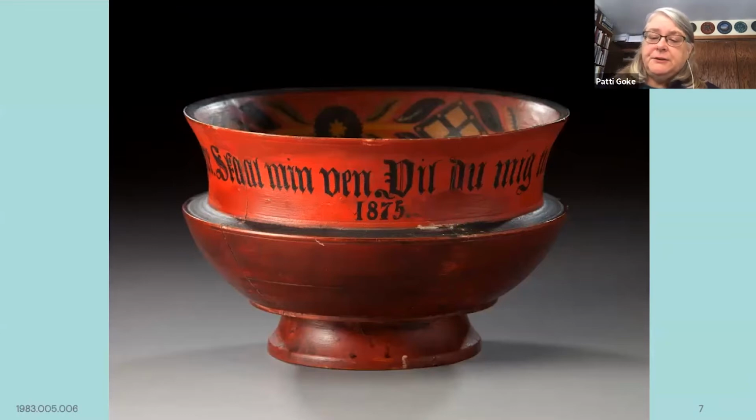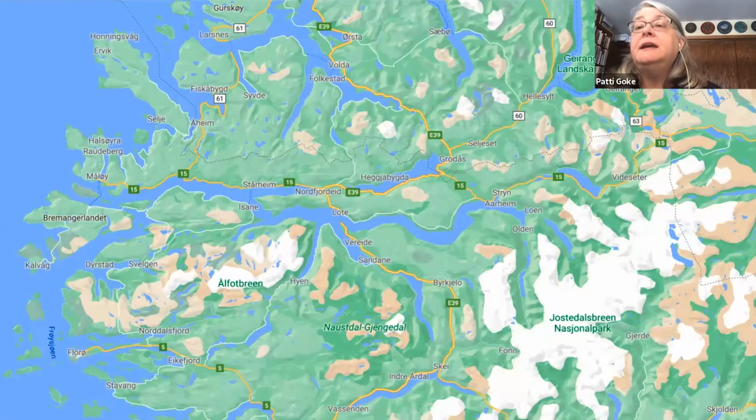And in the next slide, you'll see that the tradition is really based around Breim. And if we can go forward to the slide of the map, you'll see, can you point out Sandane? It's kind of right in the middle of the screen. And if you go down to Bjørkelo, Breim is a small area that's between Sandane and Bjørkelo. And that was the epicenter for making and painting the Nordfjord beer bowls.